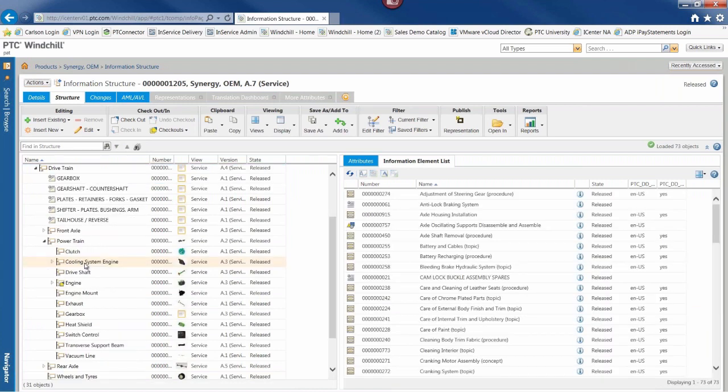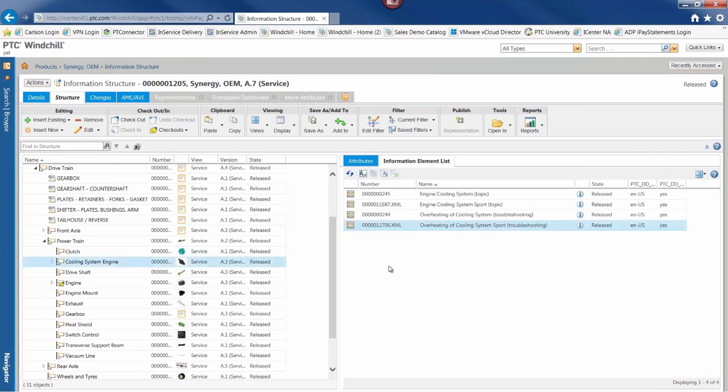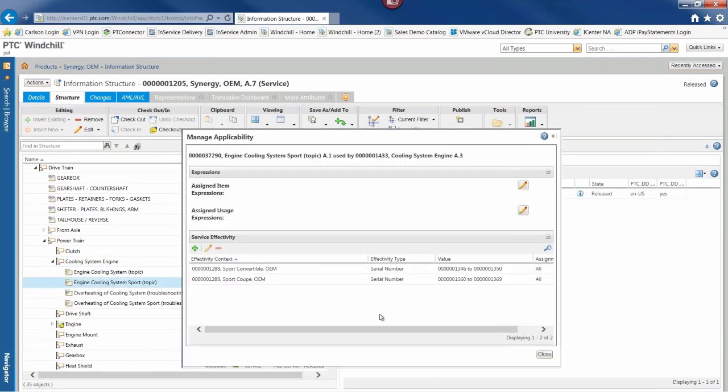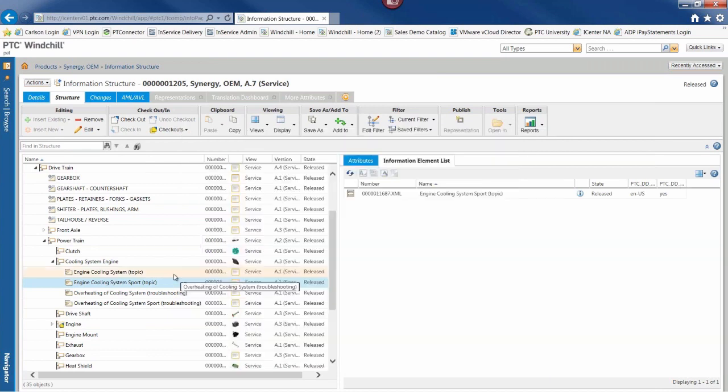So this shows, just to show some additional functionality here. So if we select on the engine cooling system, I can see a couple documents that represent the overheating for 2 separate models of this. So not just one model of this energy car. I have the sport model and then the regular model of this. And I want to configure the documentation groups to be product-centric and configuration specific.